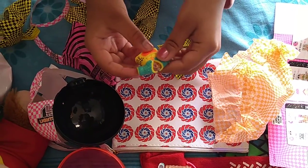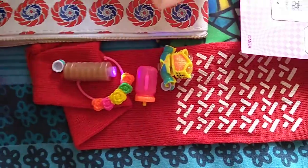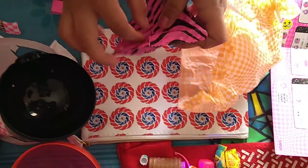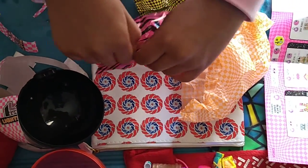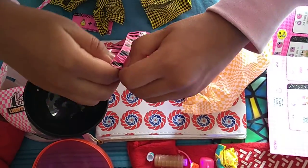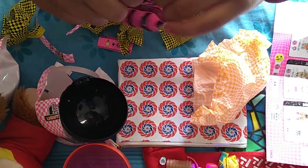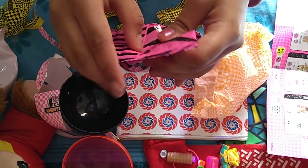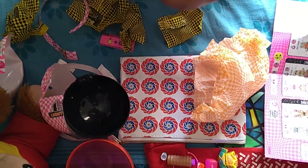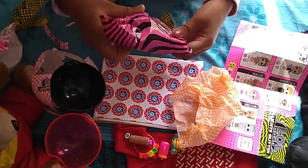Ooh, so cute dress. Aw, I love it. I really love this style, guys. Let me open this up. The last surprise. It's not a surprise. It's a doll. Silly me. How should I open this? It's so hard, guys. Let me open this from here. Okay. This, ow! I almost opened it. Okay, guys. Okay.